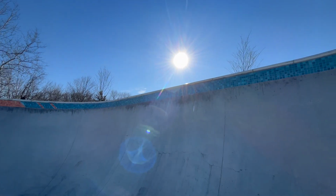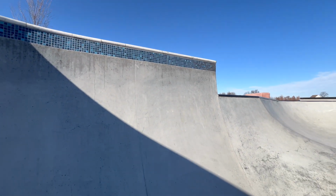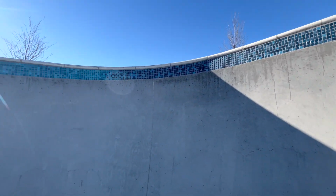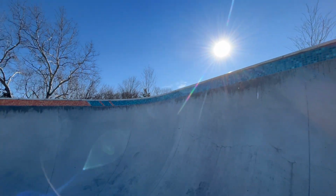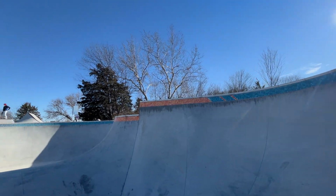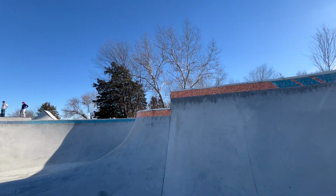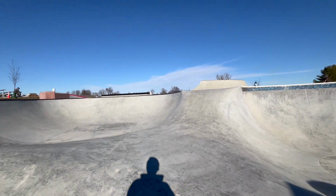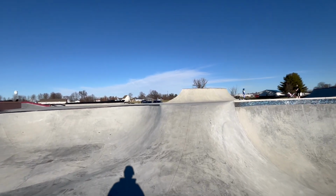And I'm not much of a transition skater, so I'll just leave it up to you guys to say whether it's good or not. But I would imagine that with some of the curves, you're gonna have to figure out the lines before you can really enjoy it. But really nicely designed and made bowl. I kind of dig it, even though I'm not a transition skater.